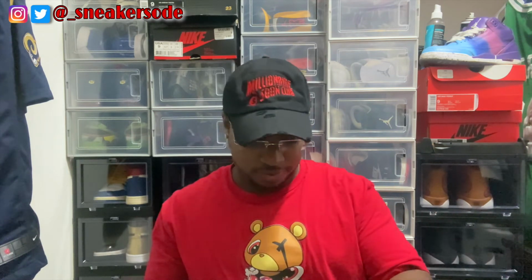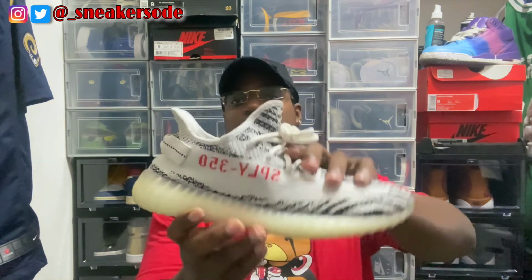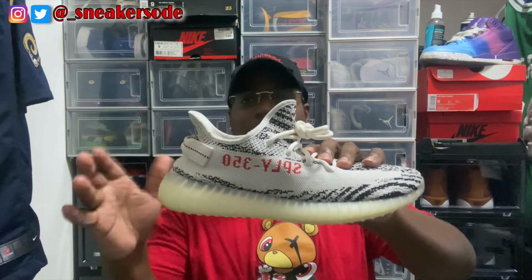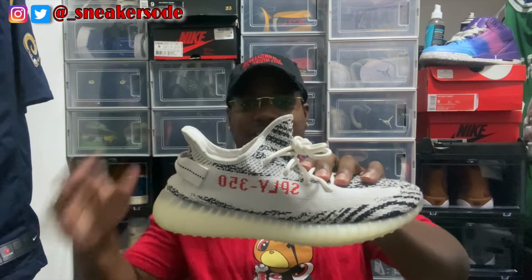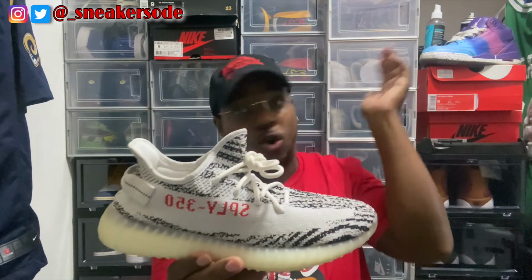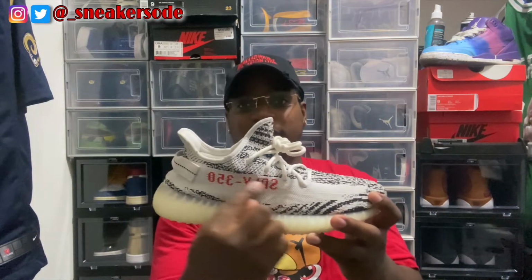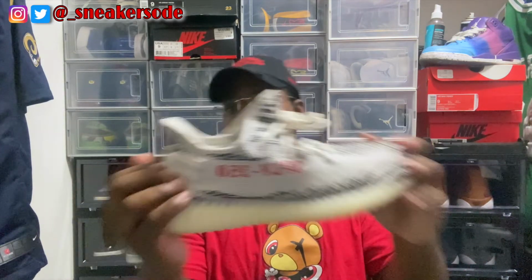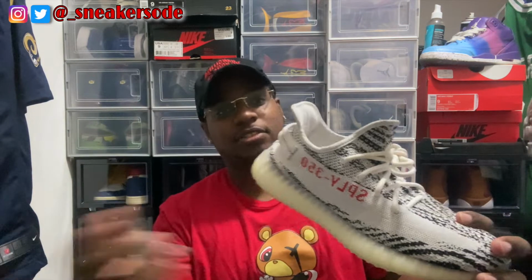As far as the colorway on this shoe, we're gonna take a look at it. You got your predominantly white shoe with your black Zebra stripes. That's really the whole shoe. You got your red right there. You got your pull tab in the back with the little black dots across it.